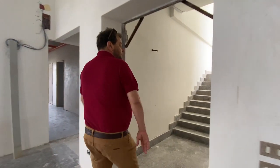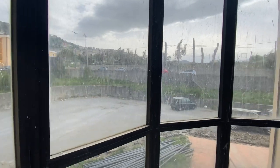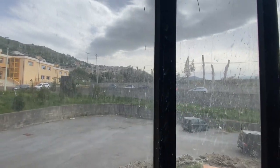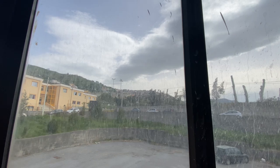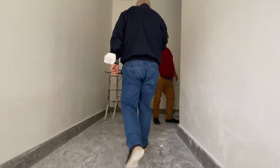Grazie. Okay, proseguiamo la nostra primo piano, naturalmente ascensore, come dicevo. Up on the staircase here, there's this beautiful set of windows. You can see the village from up there. So we're not far from the Centro Storico of Santa Domenica. Coming upstairs.